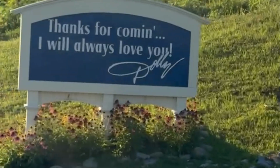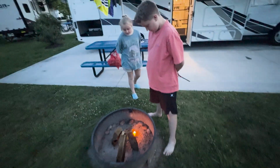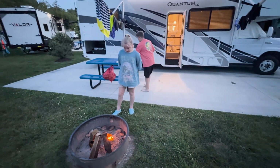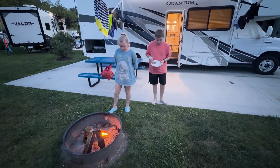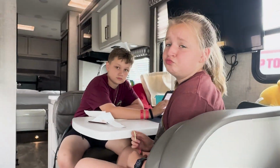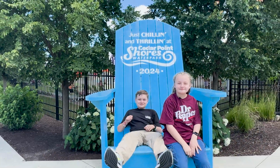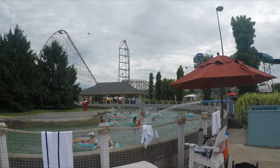Now we're heading back to the RV. We're going to dry out our swimsuits and our beach towels and relax by the campfire, have some s'mores and some dinner. Because tomorrow we're headed to Sandusky, Ohio to check out Cedar Point Shores, which has been ranked the #1 water park in the United States by Travel + Leisure magazine. You guys ready to go? How are you feeling about leaving Smoky Mountains? Sad. And with the magic of editing, we traveled 517.6 miles from Dollywood to Cedar Point Shores.